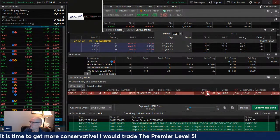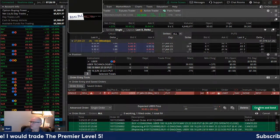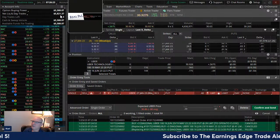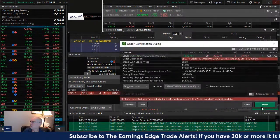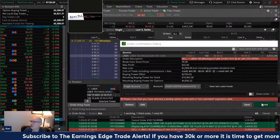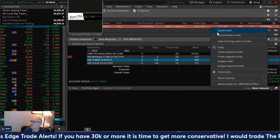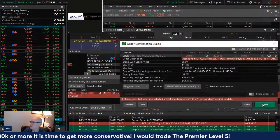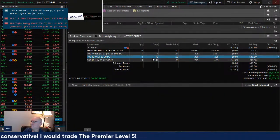The mid price is 40. Maybe try to get 42. I'm going to do one now. Sizing is important. I'm between $5,000 and $10,000, so I want to use one put here and 3 put hedges. Okay, so I've collected $41.